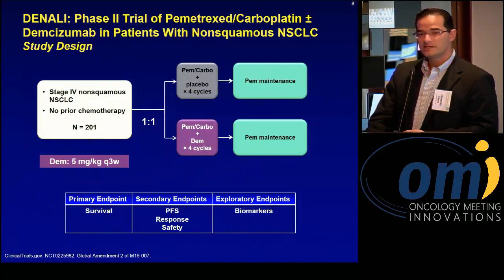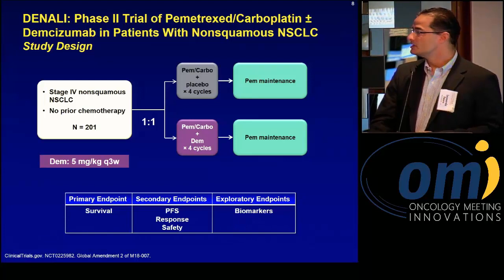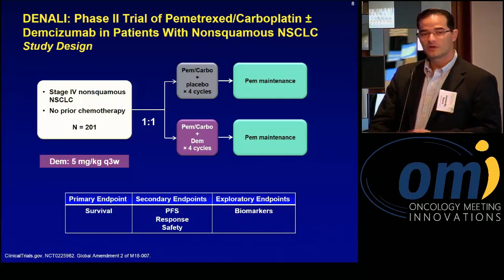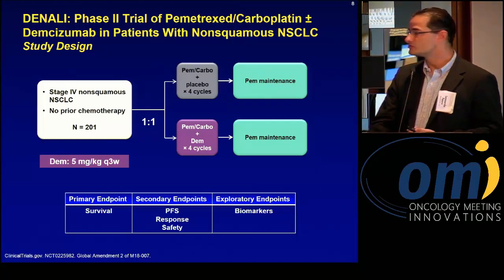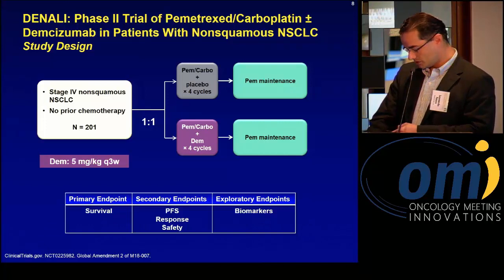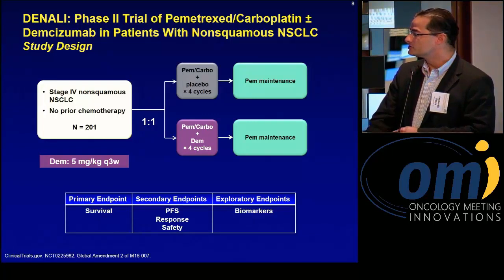DENALI is now a phase 2 study that is recruiting patients at this time, and I'm also looking for investigators to join the study. It's looking to recruit patients with metastatic non-squamous only non-small cell lung cancer in first line. The study has about 200 patients. The endpoint is overall survival. The chemo combination here is carbo-Alimta, and it's given in the maintenance setting, and the study drug is given for 4 cycles, or placebo for 4 cycles, and then the maintenance is continued.